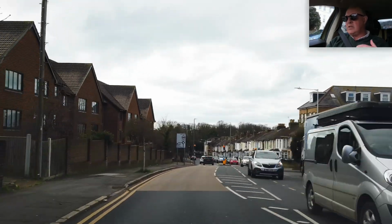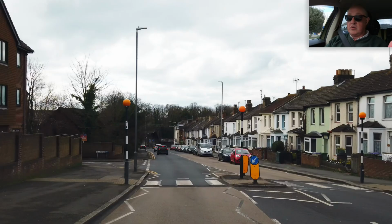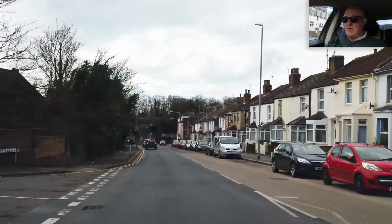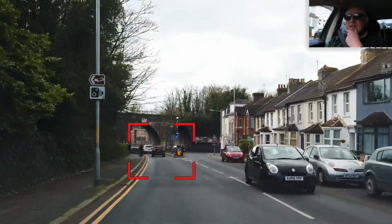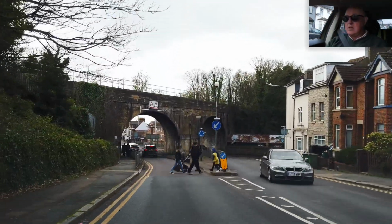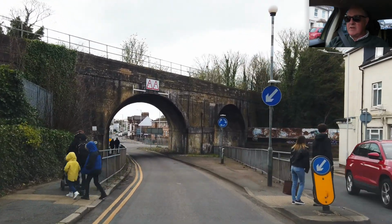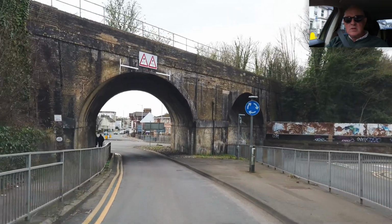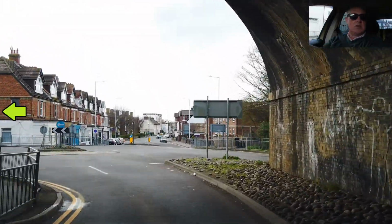What I'll do is drive into the Harbour Arm, not the Harbour Arm, the old area. Zebra crossing, no one crossing, I was aware of it. Got pedestrians ahead. I'm going to let them cross. Because he had a buggy, you see, and I felt charitable. So we're going left at the roundabout.